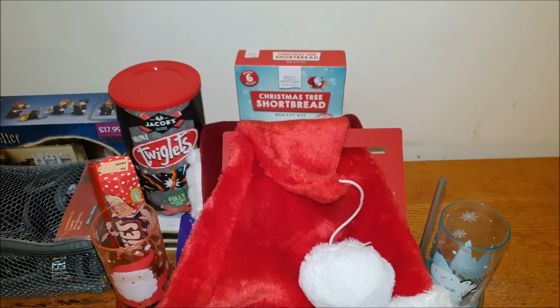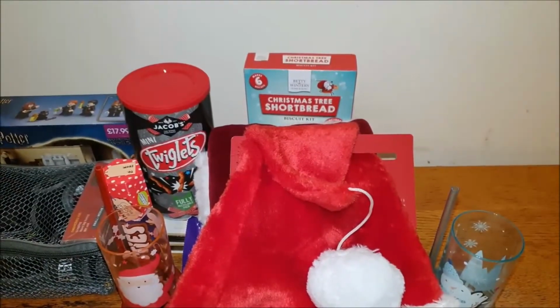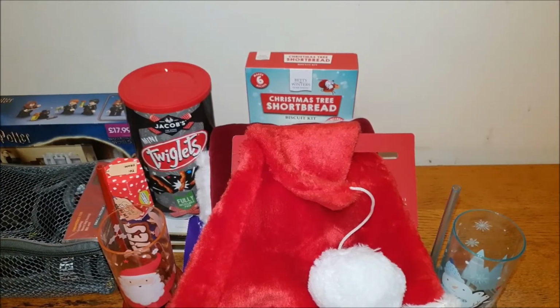So I wanted a Santa hat. So when I rocked up with my lovely big bag of goodies, which you'll see in the December vlogs, I looked like a Santa Claus with a nice little red hat to boot. So I wanted a cute little hat, and it was £1. So we got it.